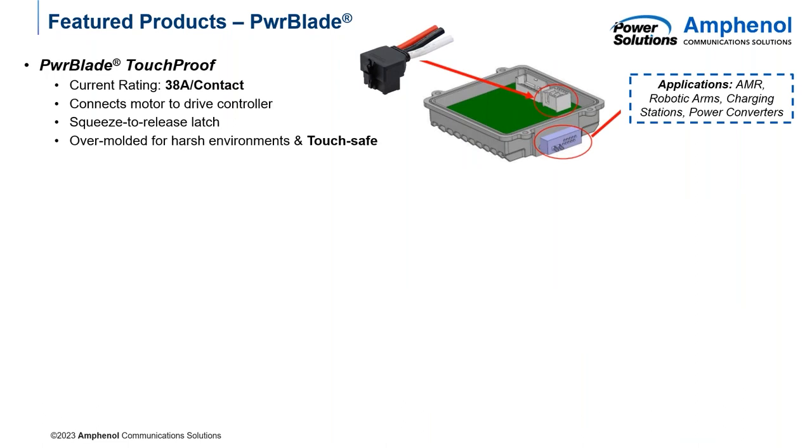First product line I wanted to go over in a little more detail is the PowerBlade product. This is our PowerBlade touchproof. As you can see on the right here, this is an example of touchproof connecting a motor drive to a drive controller, or the motor to the drive controller inside of an AMR. This features a squeeze to release latch and is over molded for harsh environments and also features a touch safe. It's rated for up to 38 amps per contact, and this comes in a 90 degree cable exit as well as a straight exit.